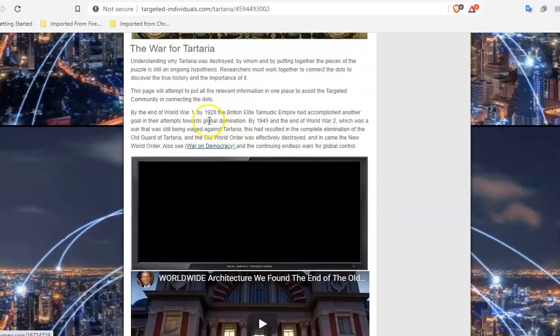There's a good bit I'm just looking for down here. By the end of World War I, by 1920, the British elite Talmudic Empire had accomplished another goal in their attempts towards global domination.